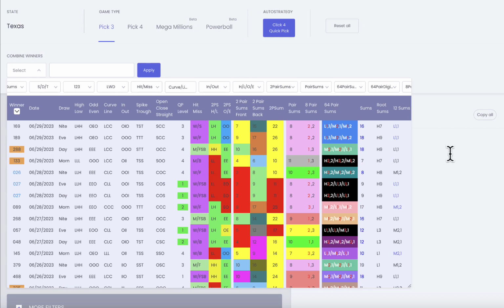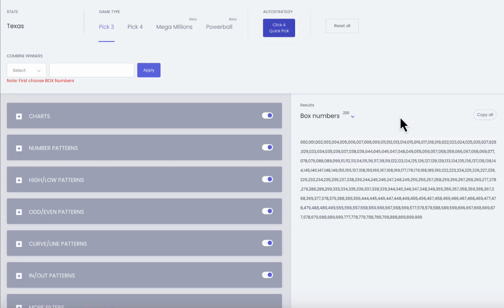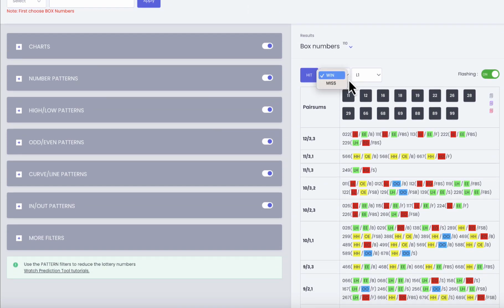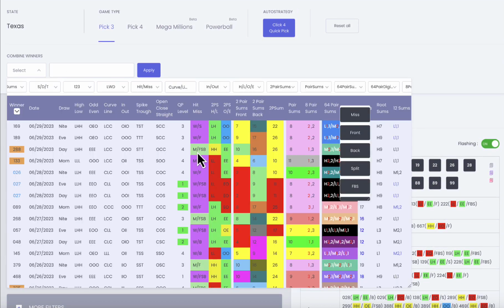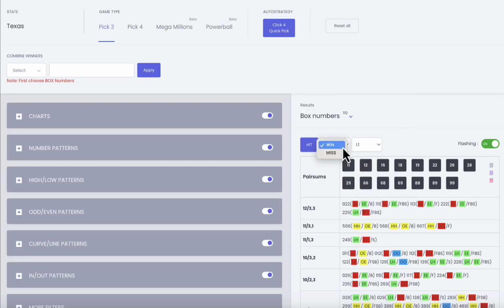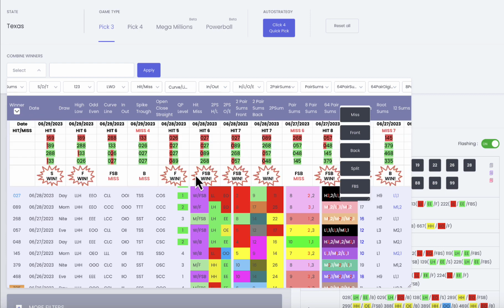Now, we also added this here. We added the miss option. So now you have the win and miss option. What are those? Right here on the hit and miss column, you got the win and miss. That's what they relate to. So now you can catch winners by either going with the win or going with the miss. And this relates to this as well, all down here, the wins or the miss.